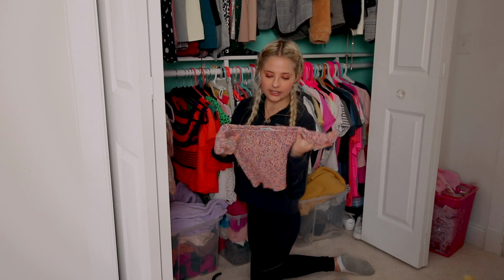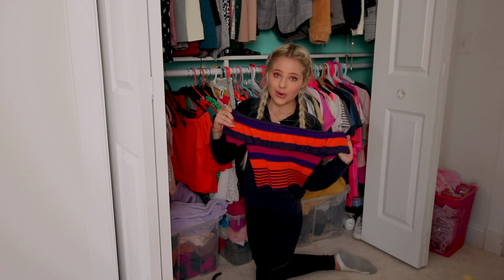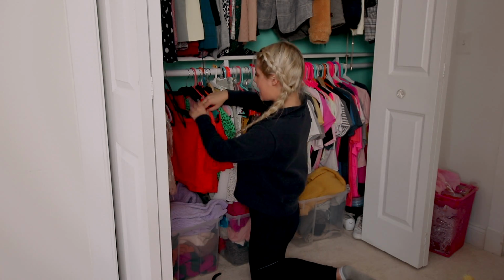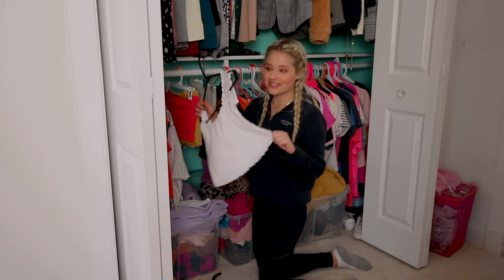This is from Urban Outfitters. It's like a sweater type thing. Here's another sweater off the shoulder top. I'm gonna sell that. This is such a 2016 top. I feel like everyone had this top at one point.